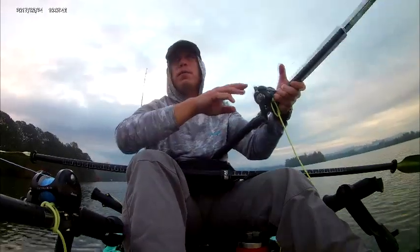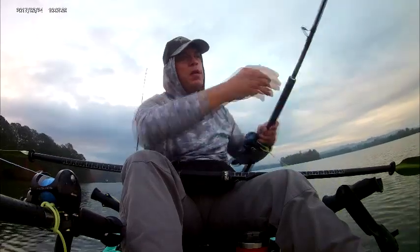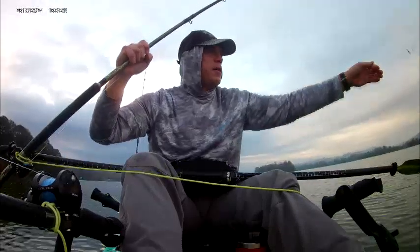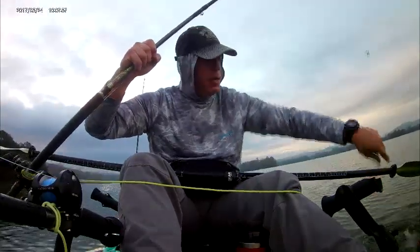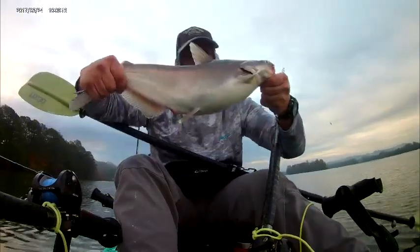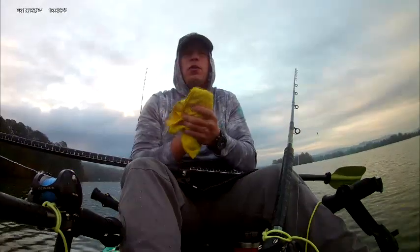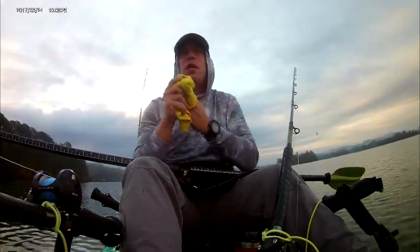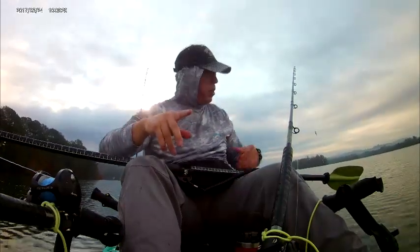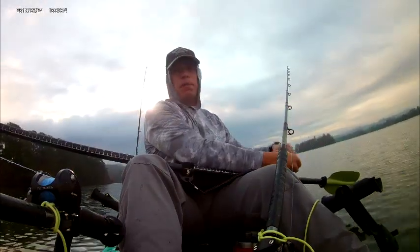All right, guys, we got our first fish on. Little small blue gets a skunk off the kayak. Good way to start the day. Just a nice little dink, but first fish in the boat. Let him go. We're going right down this ledge in front of two creek channels. So trying to stay out on the ledge, crossing two creek channels here, and see what we can pick up.